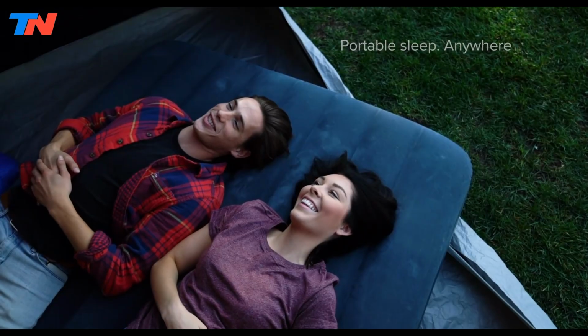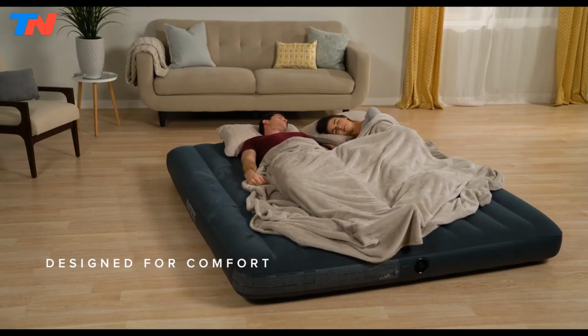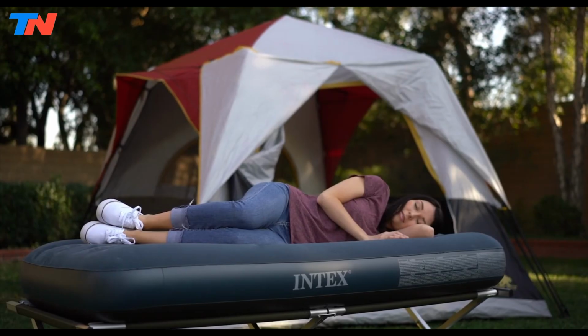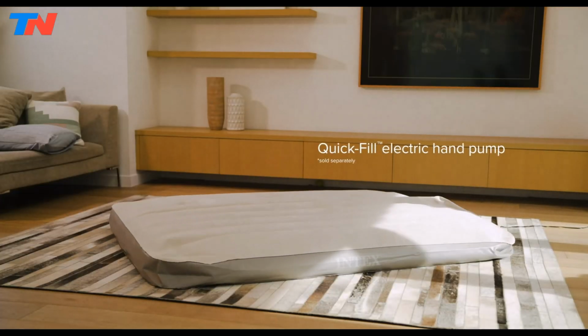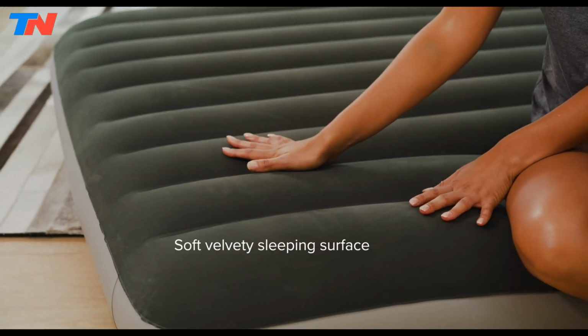The Intex Dura-Beam pillow top is a budget-friendly portable inflatable bed, ideal for both indoor and outdoor use. Available in different sizes, it features a built-in electric pump for quick inflation and a 10-inch height for easy access. Its integrated pillow adds neck support, while the velvety flock top enhances comfort.